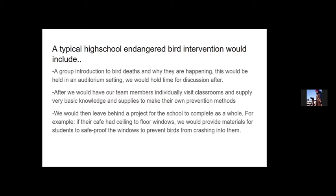in a life without Corona, typically how things would look is we would go into each school and introduce the problem, why it's happening, and leave time for a short discussion afterwards. Then individually as a group, the three of us would visit classrooms and give them knowledge on what they can do from home. So different little projects and stuff.